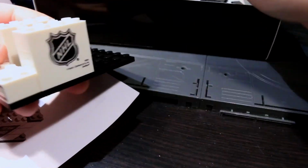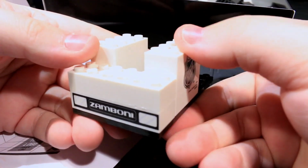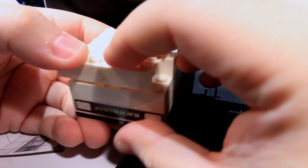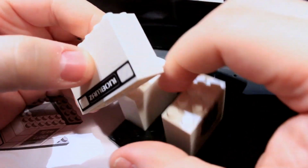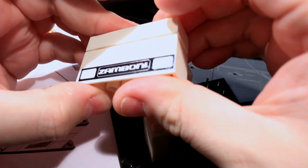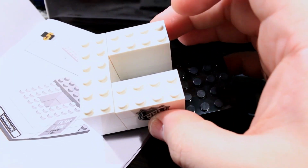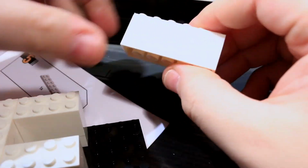I need 2 of these white pieces. Alrighty. And then what after that? I'm gonna start reading ahead. 3 more of the same... Oh wait, this has some blemishing on that... Whoop! This has some blemishing on that side. It feels alright. So, these 2 over here.